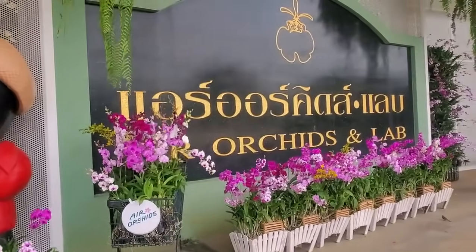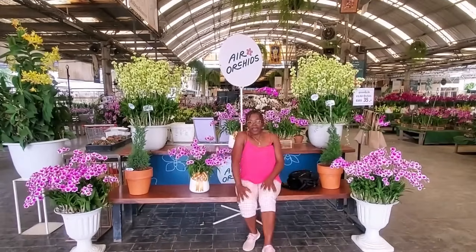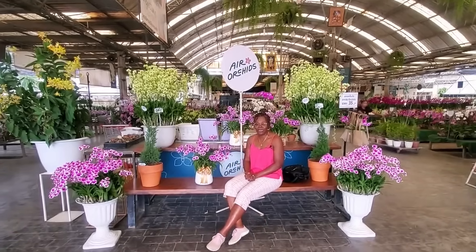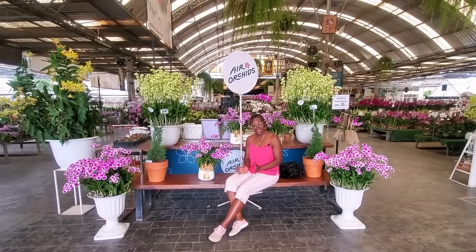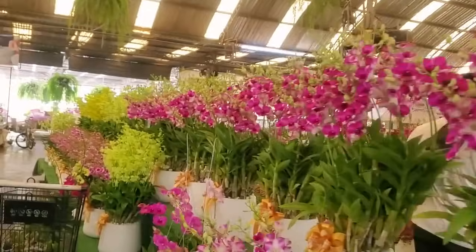So here I am on my final lap at the Air Orchid Supermarket. I am here sitting, of course, among these orchids and just enjoying the moment. It's a pity it has to end because, of course, I have to make my way back to where I'm staying.